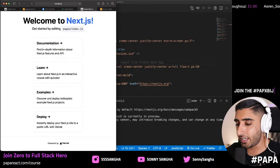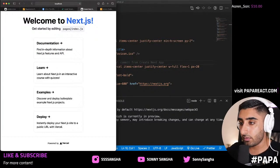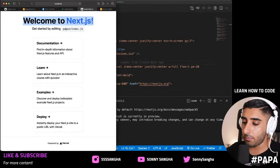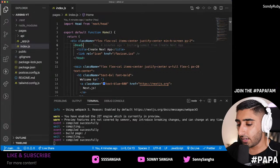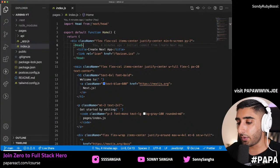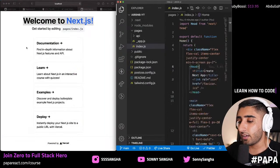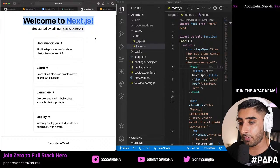All right, we have welcome to Next.js. Get started by editing pages/index.js. So once we've done that, you can see it says, welcome to Next.js, get started by editing pages index.js. So at this point, what we're going to do, guys, is start coding from this file. Index.js is essentially going to be our starting point, as I mentioned before. The thing that's nice about Next.js is it has a built-in router, okay?